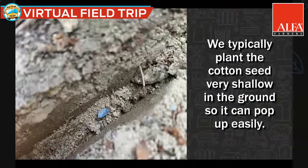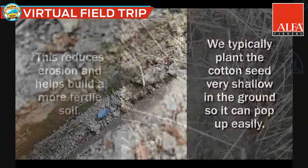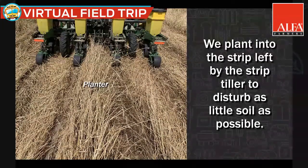The strips are kind of hard to plant into, especially in a heavy cover. I think we've got some pictures of the strips. I may have skipped ahead. There's a picture of the strip, and so it's kind of hard to see from the tractor seat, and it makes it challenging to plant. So I'll back up now, Mary. I'm sorry about that.